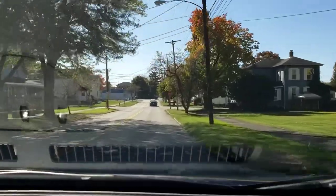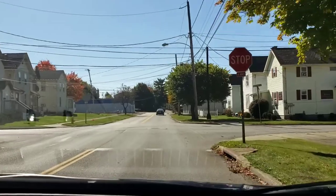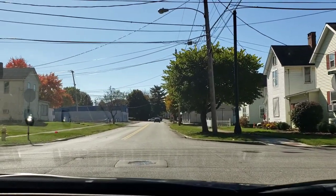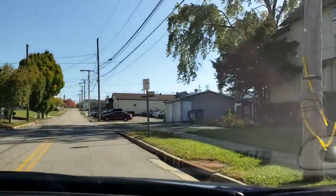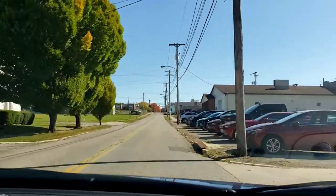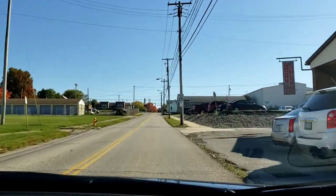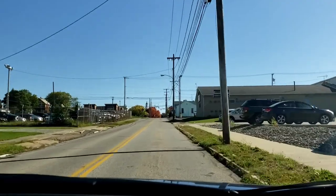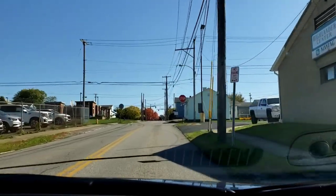usually hard to make a left turn here. So I think what we'll do is go up this street and zigzag over to the main street. So, 2nd Street used to be Green Street in the old days. 3rd Street used to be High Street. Huh. Well, I think we can make a left here.